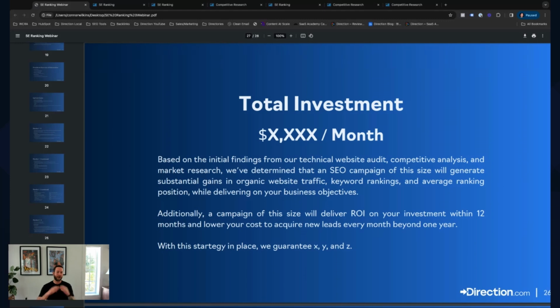And so by presenting all the information like this, we're able to stay a little more firm on these high value campaign proposals, versus entering a conversation and saying, hey, our minimum engagement's $2,000, but we're recommending a campaign of $8,000, right? They're always going to go for that $2,000 campaign to test you out. And typically what that leads to is churn.